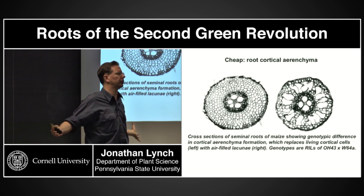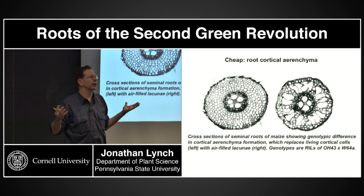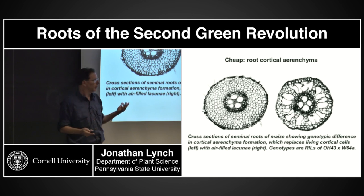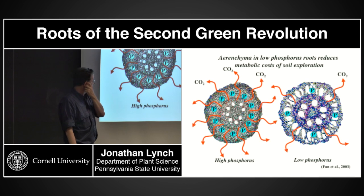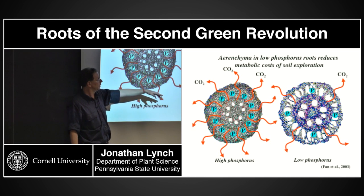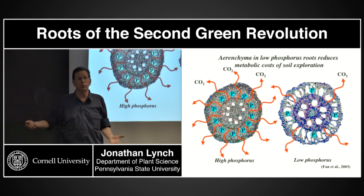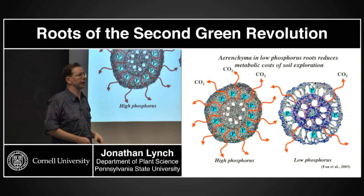Now, these things have nothing to do with oxygen availability. Why are plants making aerenchyma in response to all these soil stresses? We thought several years ago that it was because it made them cheaper. Instead of having this living tissue that's full of phosphorus and doing all this respiration, we have air spaces which don't require phosphorus or nitrogen or sugar to maintain. So you make a cheaper root.